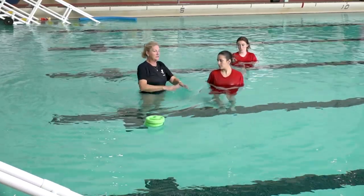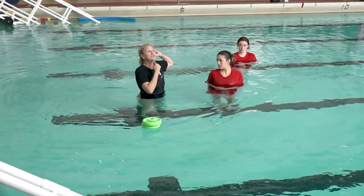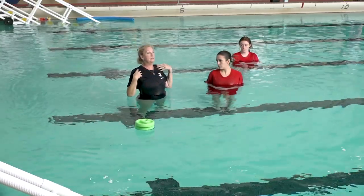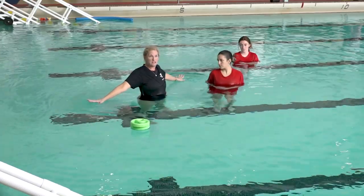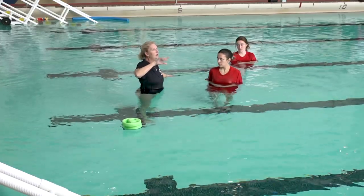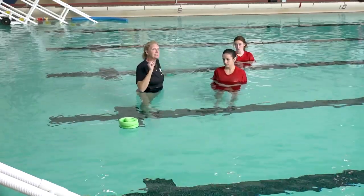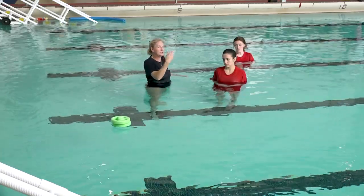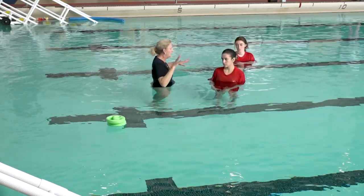What you're working towards is ears in the water, chin up to the sky, and chest out. Sometimes having their arms out will help a lot of kids. Most preschoolers are neutrally buoyant, and if they stay still, they will float. And a lot of school age, but as you're getting into school age, then it gets a little bit harder.